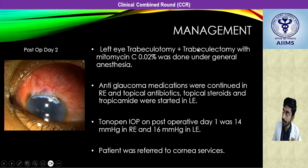Left eye trabeculectomy with trabeculotomy was done under general anesthesia. In the right eye, anti-glaucoma medication was continued. On post-operative day 1, right eye IOP was 14 mm of mercury and left eye it was 16 mm of mercury. Then the patient was referred to corneal services for corneal rehabilitation.